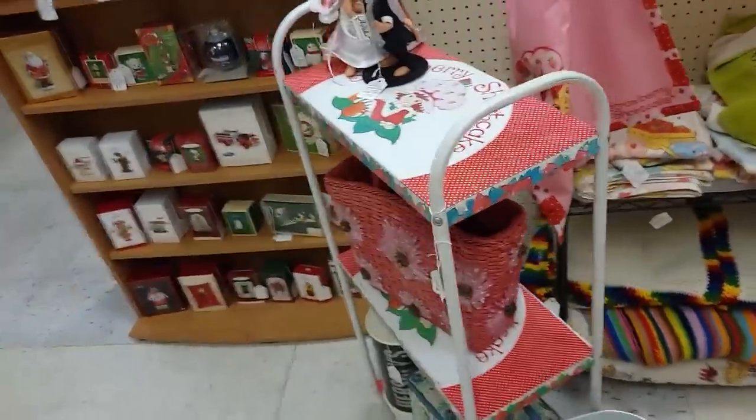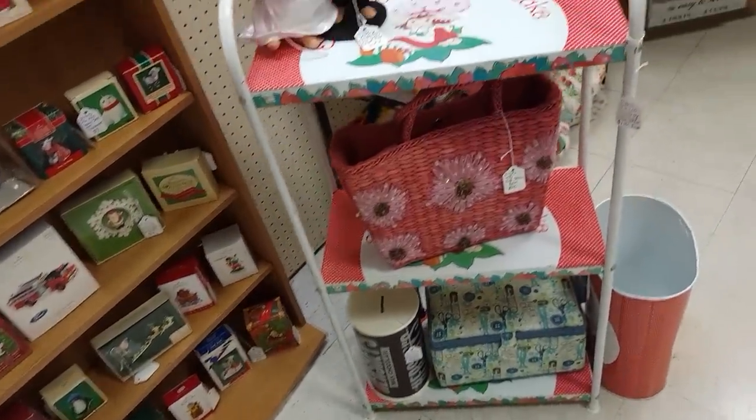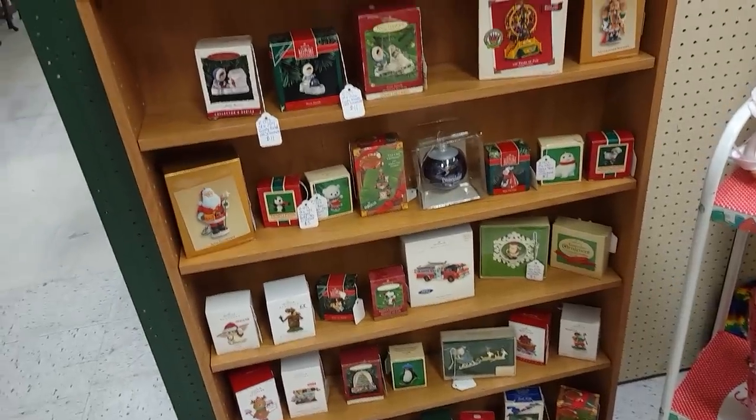Oh, look at this strawberry shortcake shelf. How sweet is that? $100 on that. And then lots of ornaments.